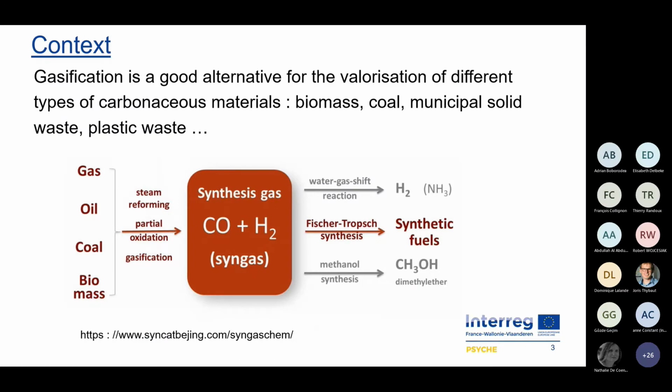The syngas is actually an abbreviation of synthesis gas, and is a mixture comprising mainly carbon monoxide and hydrogen, with also some traces of CO2, water, and other low alkanes. It comes from different materials that can be just coal, some oil, some biomass, but also some plastic waste. It can be produced also by different processes, such as steam reforming or partial oxidation or gasification. And all of those different processes will give different types of syngas.